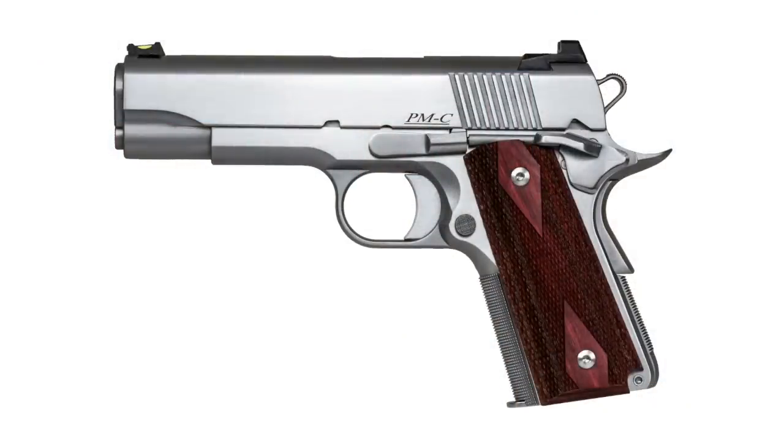Now, number 4 on this list is the one exception to the only difference being the barrel length, and it's because it's a CCO gun. That means it has a commander length slide, but it has an officer size frame. And that is the Dan Wesson PMC. This is the Pointman Carry. This gun is a little tank. This gun is just an awesome little machine.